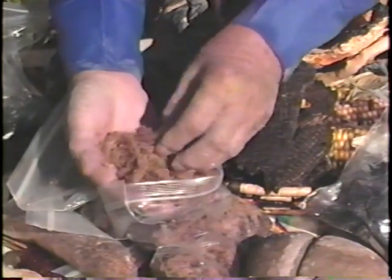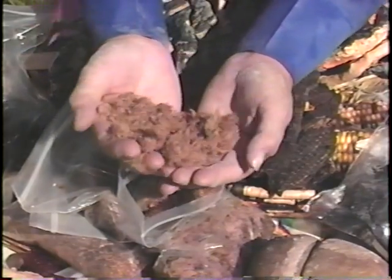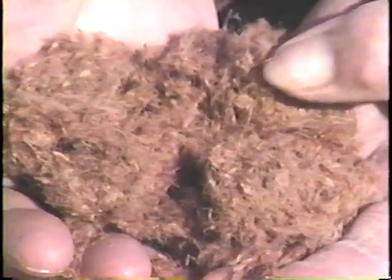Create a little of the grease in the soup. They mix this with berries and tallow, and that was their pemmican. And they put it together, and they had it in their parfleche. They went hunting, and that was their mainstay, their energy source.